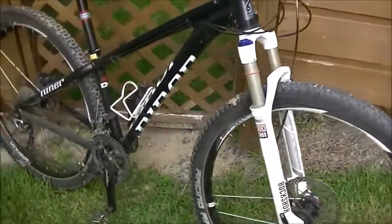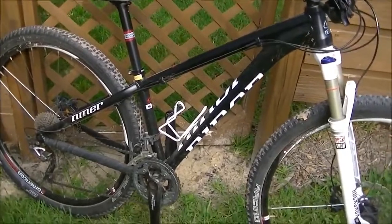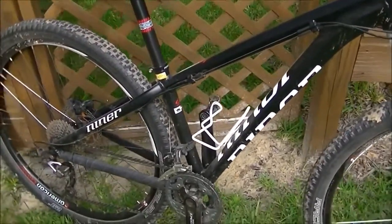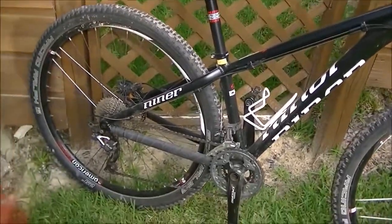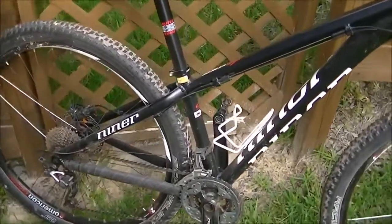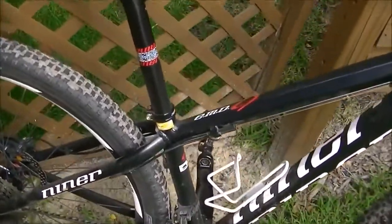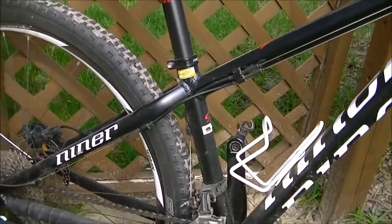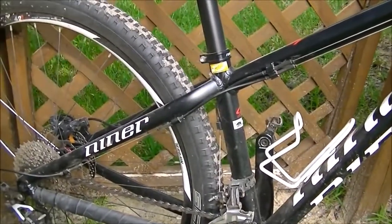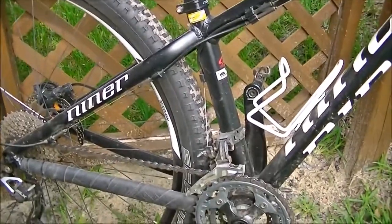And I'll talk about racing in a minute, but the reason a lot of racers choose a hardtail is because it is about 2 pounds lighter than a full suspension. Another benefit is that it has a firm pedaling platform. What I mean by that is the rear end is pretty stiff when you crank on the pedals, and it's not going to bob like a full suspension bike would.